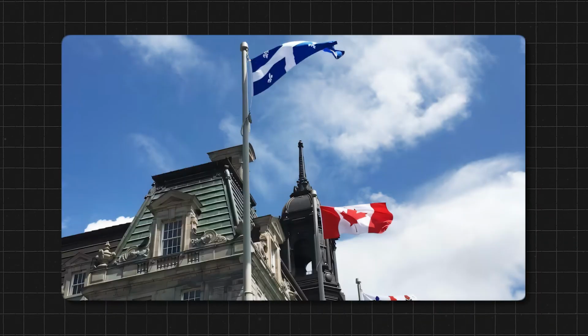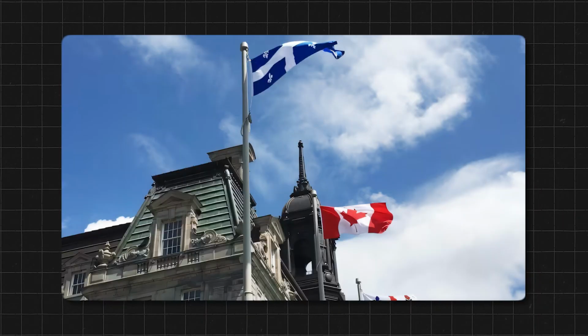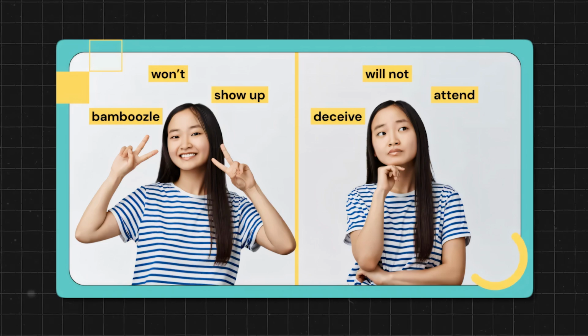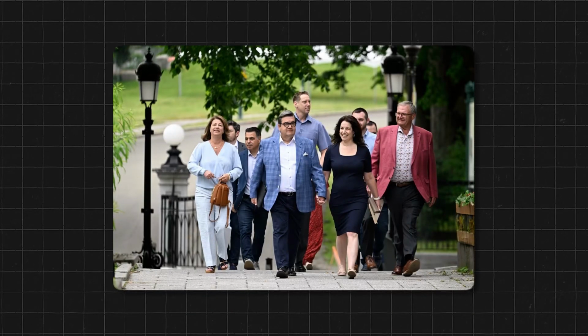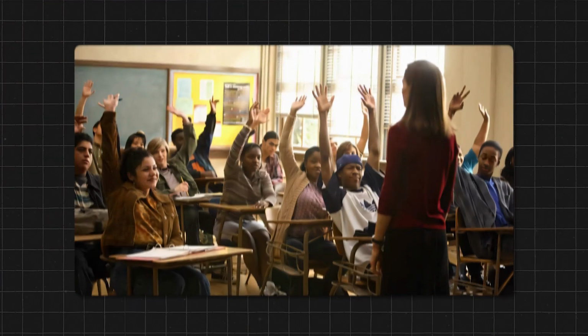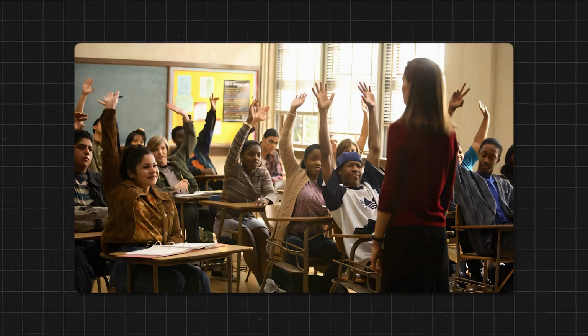Cultural expectations between English and French speakers in Canada go way beyond just translating the text. In Quebec, for instance, French speakers usually expect a more formal, structured tone, especially when dealing with government services. But if you head over to other parts of Canada, English speakers tend to prefer a more laid-back, straightforward style.